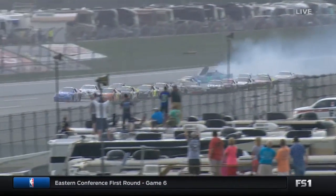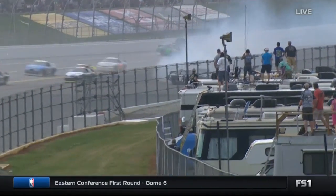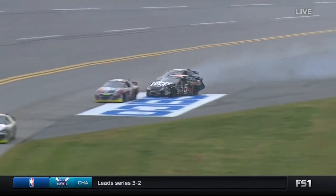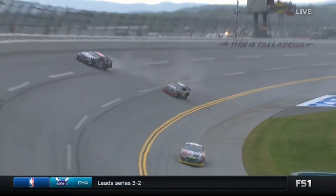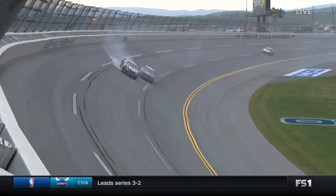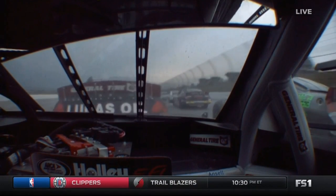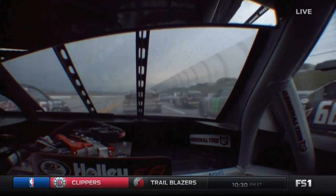Here, let's take another look back behind that. Oh, see, no, Dalton Sargent got turned into the inside wall. Bobby Gerhart was just trying to go by on the inside. He got into the inside wall as well as the 66 of Sargent. Yeah, I apologize. That was Mark Thompson right in front of those guys. You can see Thompson on the right here, and there goes Bobby Gerhart. They're side by side. Here comes the 66, and all across the front of the hood, the 66 goes in.